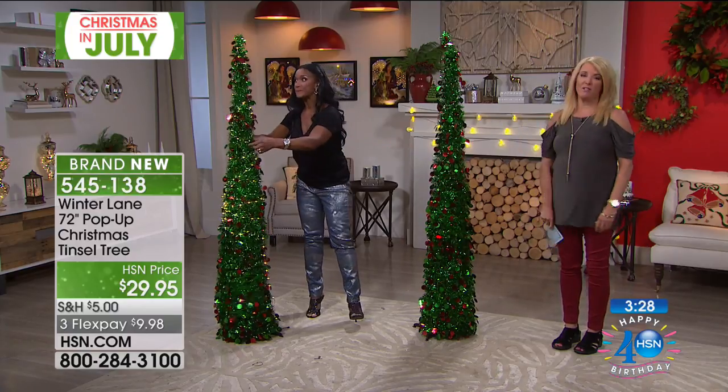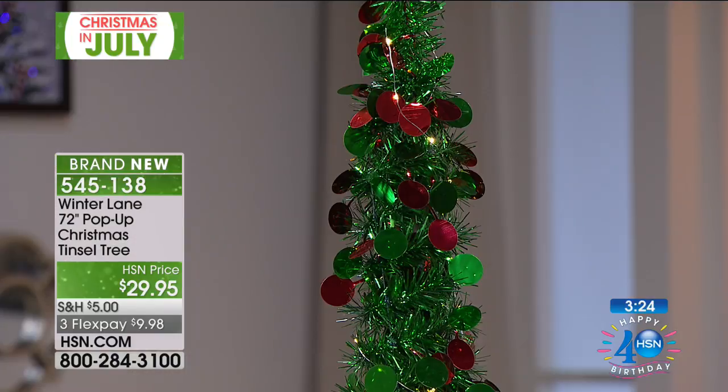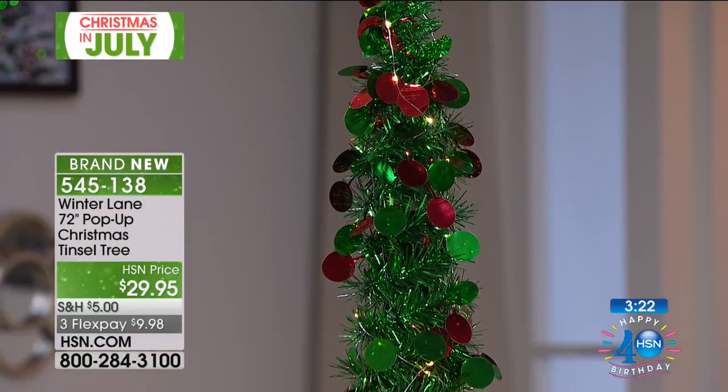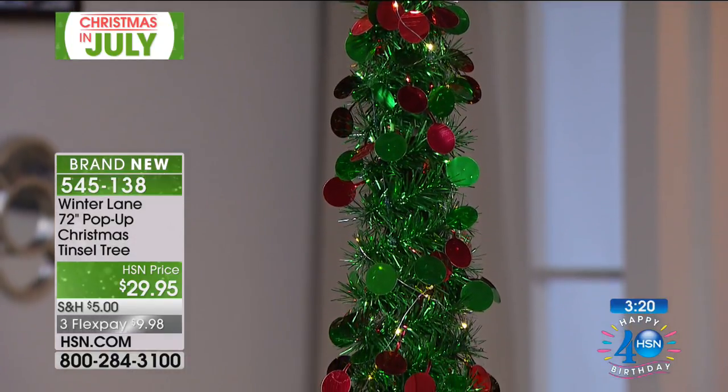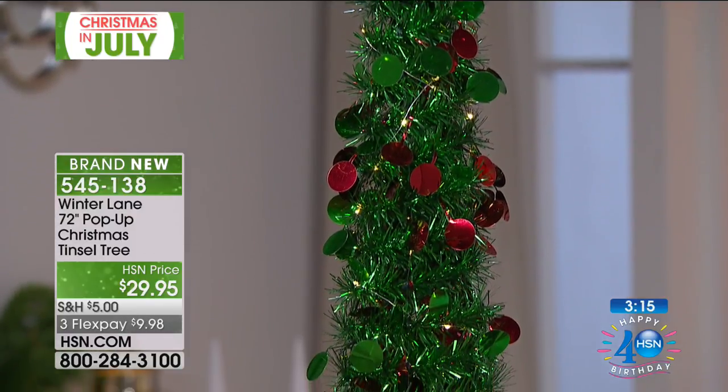And the other thing that's really special is these are $29.95, so it's such a good price. We have 3 Flex Pays for just today alone. But what I really like on these is, how many times do you want to have a special tree in, like, the kids' room? And the kid's like, I want my own Christmas tree, and you're like, we're not going to put a Christmas tree in your room. Are you kidding me? It's too much work, too much hassle, and you don't want them to have a big old tree in the room.